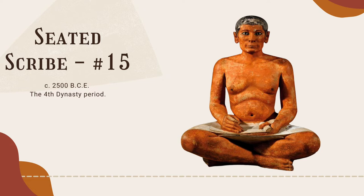Amazingly, the majority of the paint has survived the millennia, giving the piece a true lifelike quality. The eyes are particularly well made, which also give the scribe an air of intelligence and alertness. He almost seems as if he could stand up and start speaking at any moment. Aside from his lifelike features, there's another part of the sculpture that makes it remarkable.